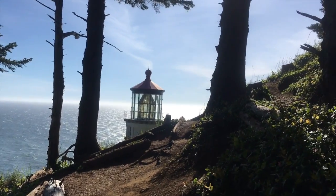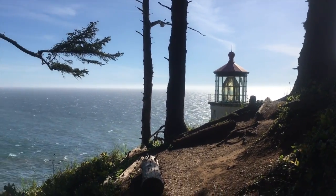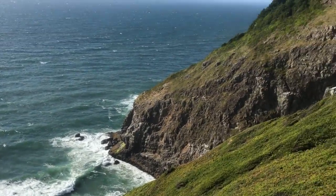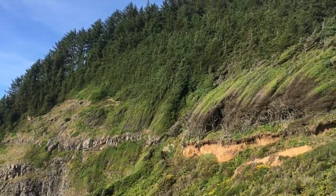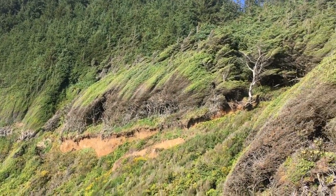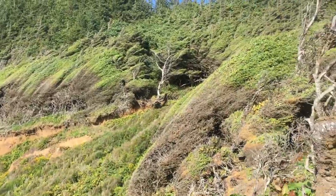We hike up a little trail that goes up behind the lighthouse. You can see over the other side. Came upon a lookout spot. All the trees are blown back from the wind. Really thick through there too.